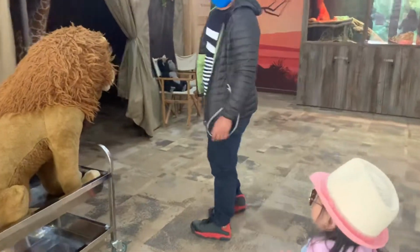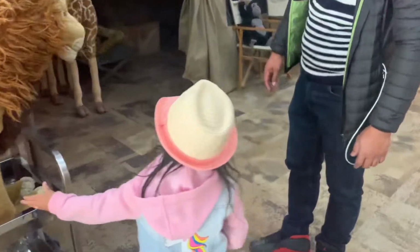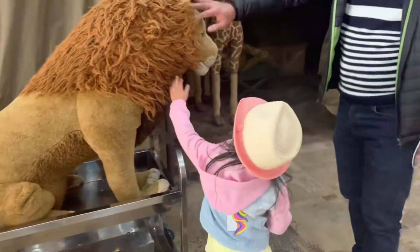We're the first person here. This is a real lion here. But we can see the real lion later.